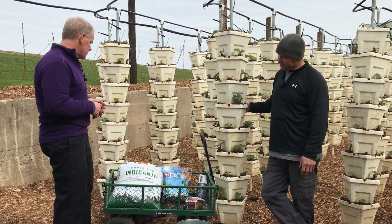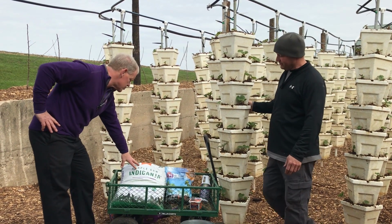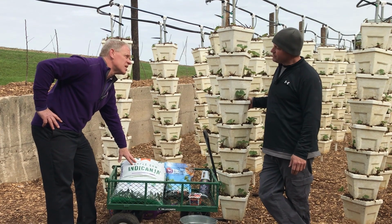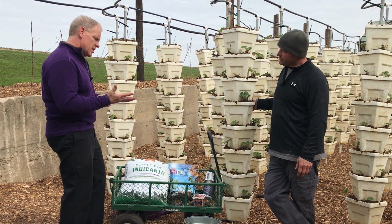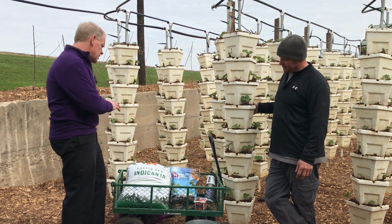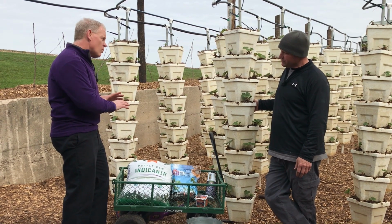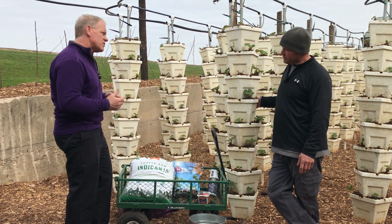So, in the towers you see here, you are using the Indicontin, and this is a container mix. We call it a water only mix because it's a plant-based compost. It's got some peat and minerals, but it's going to give the home grower whatever they need for the most part. Plant their plants in it. It's going to carry them throughout the season.